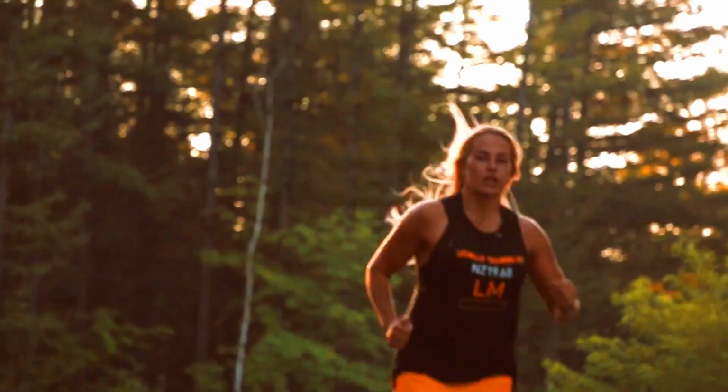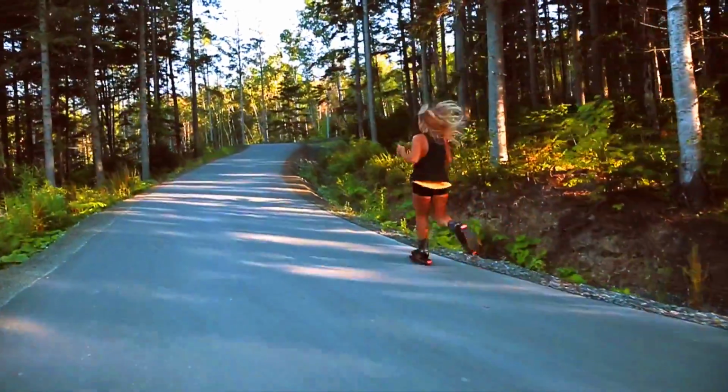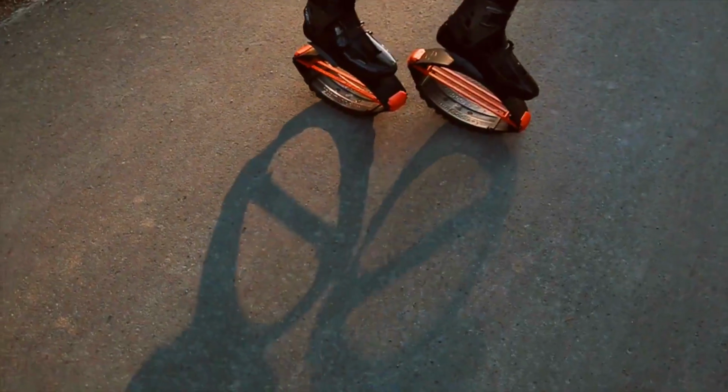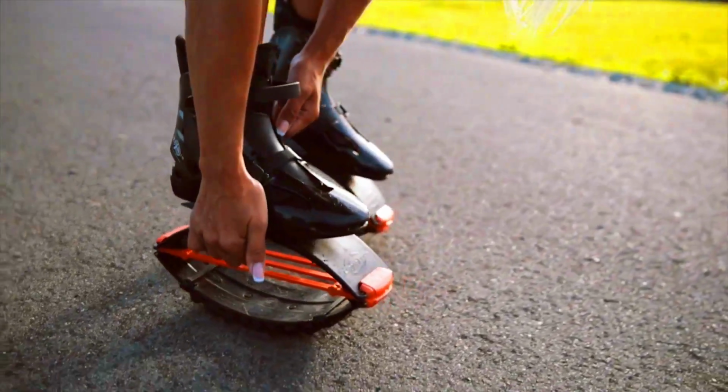The spring system in Kangoo Jumps absorbs up to 80% of the impact on your joints, making them a good choice for people with joint pain or arthritis. Kangoo Jumps can help to strengthen and tone your muscles, including your legs, core, and arms. Kangoo Jumps can help you to burn calories and lose weight. They are a fun and active way to get a workout.